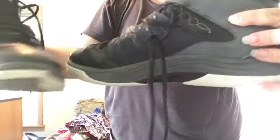These are Jordans, size 10. They were asking $35 for these. They're black. There's nothing too special about them, but they are in pretty decent shape. So I paid $3.50 on those.